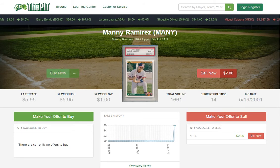So the next card we're going to take a look at is the 1992 Upper Deck. This is the PSA 9. It sold for about $6 over the weekend. The Pit does have a few more of these if you'd like to put in a bid for it. So this card is a pretty nice card. Shows him in an Indians uniform, which is certainly a plus. Manny Ramirez rookie card. I mean, this is not exactly a rare rookie card by any stretch. There's quite a few of these out there.